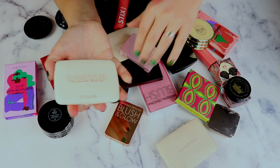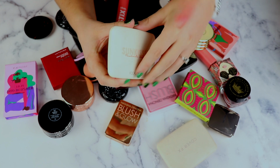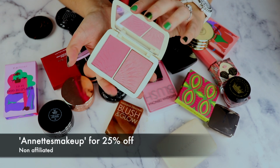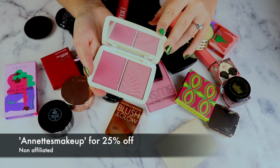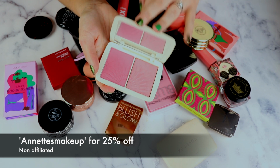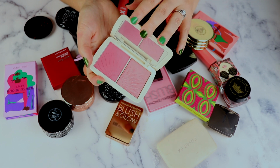Okay, let's see. So we have this Sun-Kissed Monochromatic Blush Duo from Folklore. At first you were probably like, oh, from Cover FX. No, this is from Folklore. They did send me this, and it is actually quite beautiful. But I think that I have these colors in other blushes as well, and I don't reach for this one as much as I reach for my other similar blushes, so I am going to go ahead and declutter this.